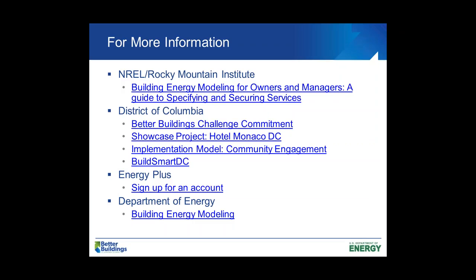And the next one. As I mentioned, this slide deck will be posted along with these links to various resources. Just wanted to give you one slide where you can come back and click on a lot of different resources that we've talked about here. First off is the Building Energy Modeling for Owners and Managers Guide that Kristen introduced, and which came out of NREL and Rocky Mountain Institute. Secondly, some information on the District of Columbia's work with the Better Buildings Challenge and some of the successes that they have had in some of the district buildings. And the third bullet there for District of Columbia is their implementation model on community engagement, as well as a link to Build Smart DC, which Mark mentioned.